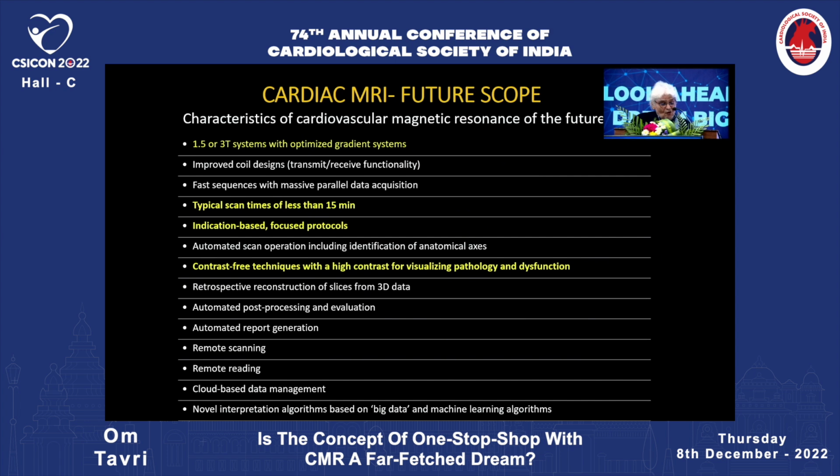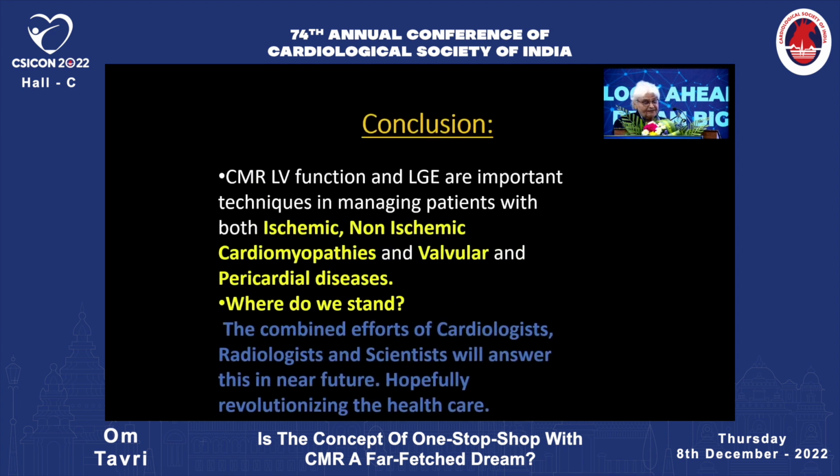In the future scope, typical scan time less than 15 minutes, indication based focused protocols and contrast free techniques are happening, and that is what I conclude here.